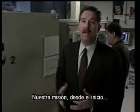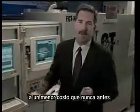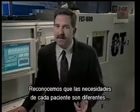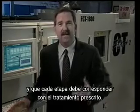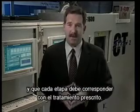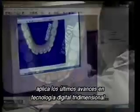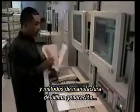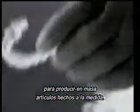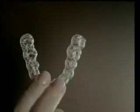Our mission from the very beginning has been to fulfill the treatment needs of doctors faster, better, and more cost-effectively than ever before. We realize that no two patients' needs are alike, and no two stages of treatment are the same for any patient, and that each series of aligners must precisely match the doctor's prescribed treatment. Align Technology, with headquarters in Santa Clara, California, applied the latest advances in 3D computer technology and up-to-date manufacturing methods to mass-produce custom items. The result? Millions of unique, custom, and easy-to-use aligners.